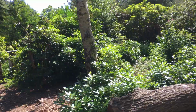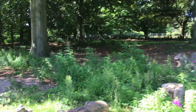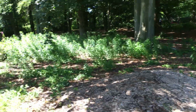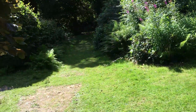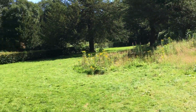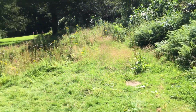Some beehives with the bees swarming. As I mentioned on the other video, you've got a very shady area there that I think will make a good stumpery and fernery. But as we come into this closed off section, well, not closed off, but there's a hedge around it, and it's a wilder side here.